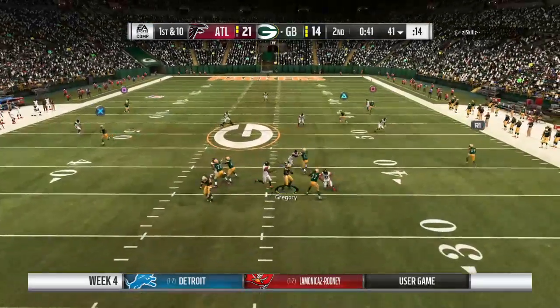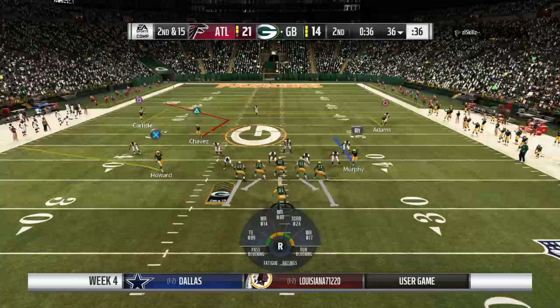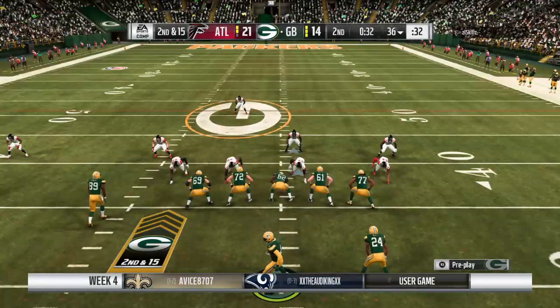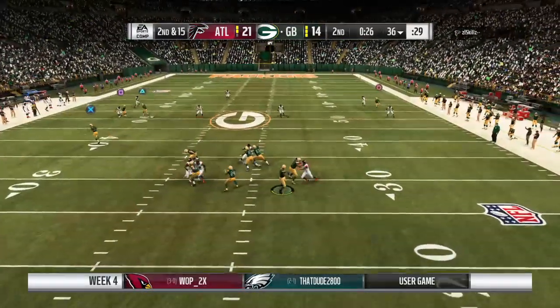First and 10. Gregory. Pressure brought in, and the Falcons get there for the sack. The clock rolls as the Packers look to hurry things up. I think you saw the same thing that I did there, partner. Remember, he's their backup quarterback, so the last thing they need is to lose another one right here on the sack. Looks like he's going to be okay, though.